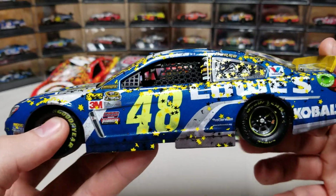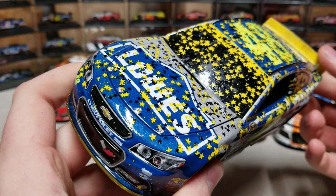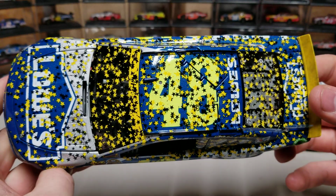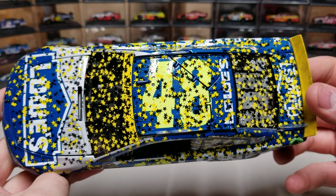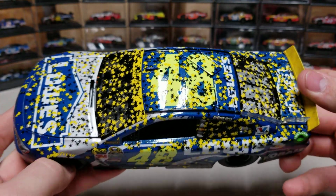This one's got the black and yellow confetti. It is all over the left side. You can see it up on the hood. It's pretty decent on the hood, heavy on the windshield. You can't even tell what that windshield banner says. You can tell the 48's under there, but still a pretty decent amount of confetti. Deck lid, it's lows, but a lot of confetti there. Also on the rear window a lot.